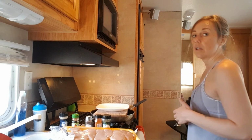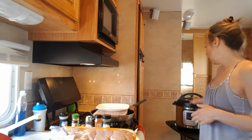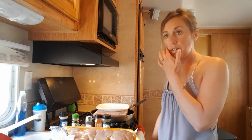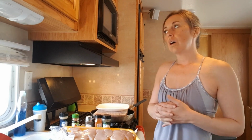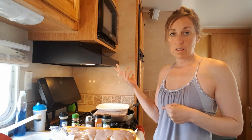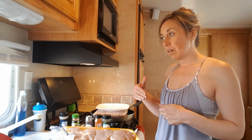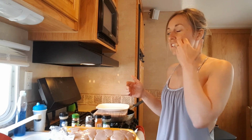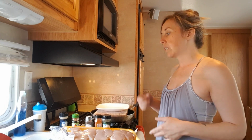So I am using my Instant Pot here. I have the 8-quart and I think it's kind of too big. I wish I'd gotten the 6-quart. I don't think that you need that unless you have a larger family than I do. I do have 4 kids with me, but they're all 12 and under, so they don't have large appetites. Like if you've got a bunch of teenage boys, you might want this one.